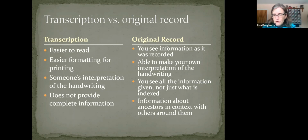Whoever indexed that record looked at the record and made their determination about what was written there. If you don't look at the actual record, you're taking somebody's word for what it says. So I don't know about you, but I like to make my own judgments. And I like to look at things and say, oh, okay, that doesn't say what the transcription says. That says something else. This is my opinion, and it differs from what the transcriptionist's opinion was.